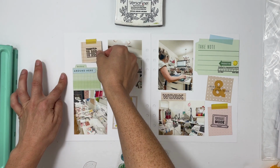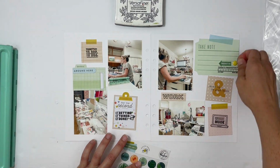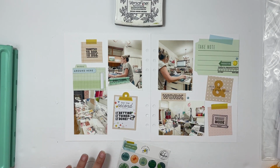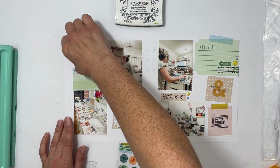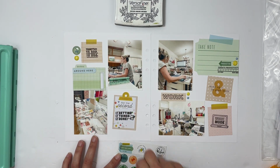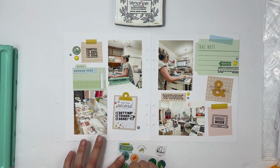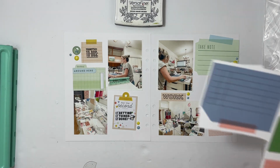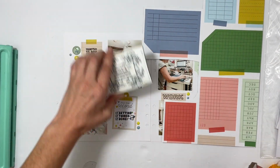This is where I cut out the new today's to-dos and I fixed it, and I was so happy that I have a spare piece of paper because, like I said, I smushed it. Now I'm adding in the yellow enamel dots and some blue ones, and also a little pop of green, that little epoxy flare with the binder clip. I love that. Also stamp getting things done on the little clipboard.